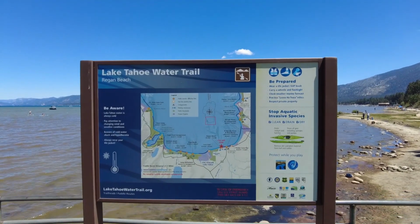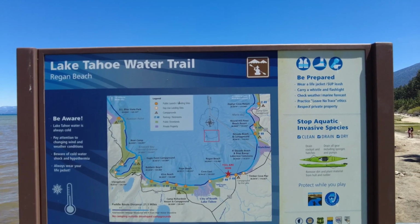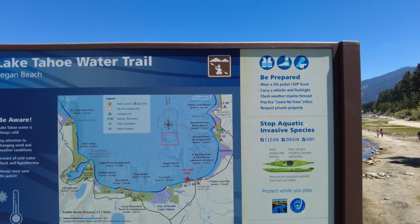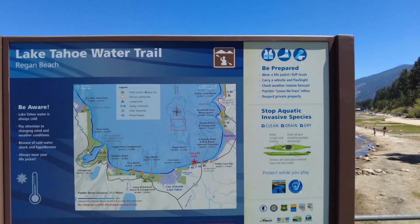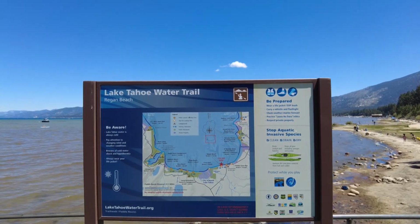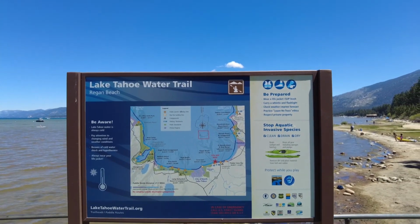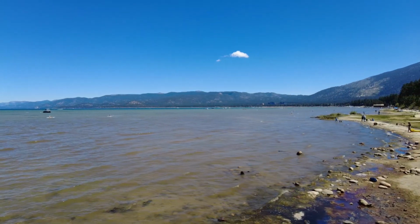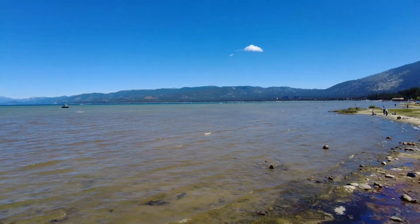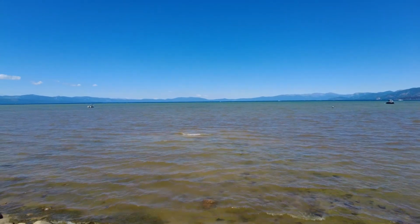This is a kind of a map of Lake Tahoe. It shows from D. L. Bliss State Park on the left side to Zephyr Cove Resort on the right side. South Lake Tahoe Park mostly, this is. We are currently here, that is Lake Tahoe Water Trail, Regan Beach. And let's see what are the things we can explore. The beach here is good, but this particular part looks to be very shallow. That's why the color is much more beautiful some distance away.